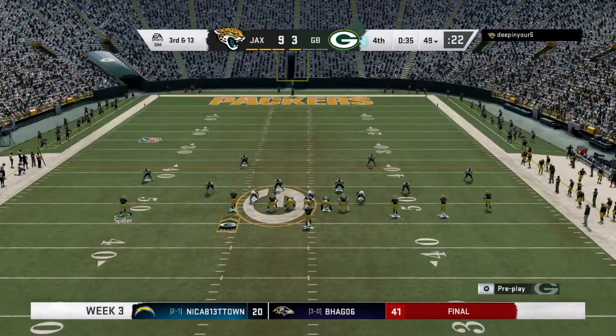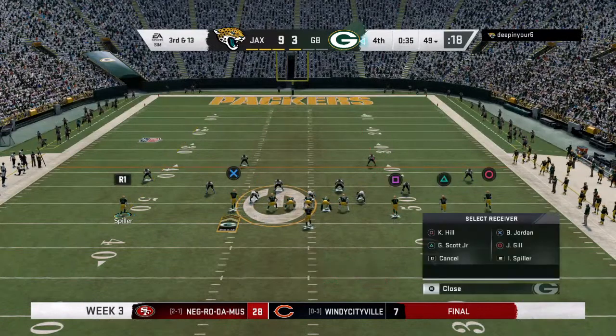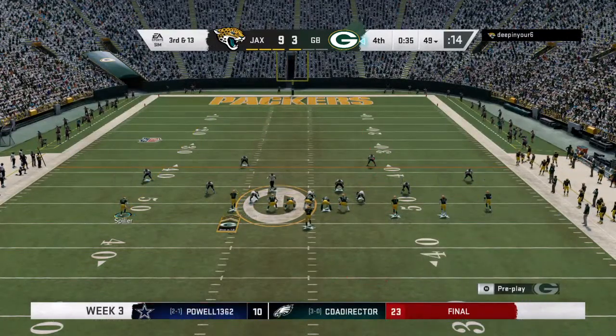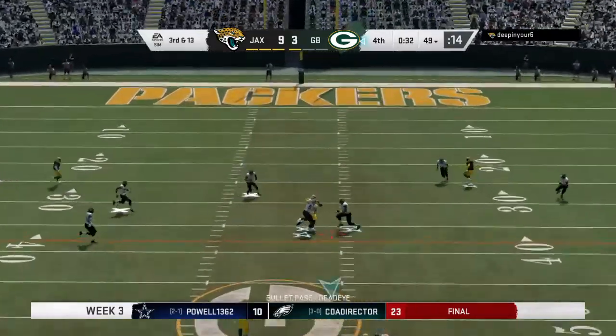Check. 53's mine. Hey, defense, let's go. Pick it up, D. Let's go, let's go. Off. We got Mike, number 53. Mike, 53. Back to throw.